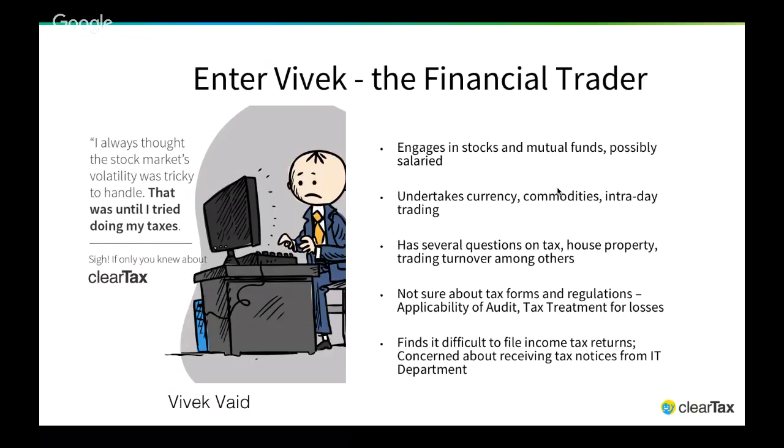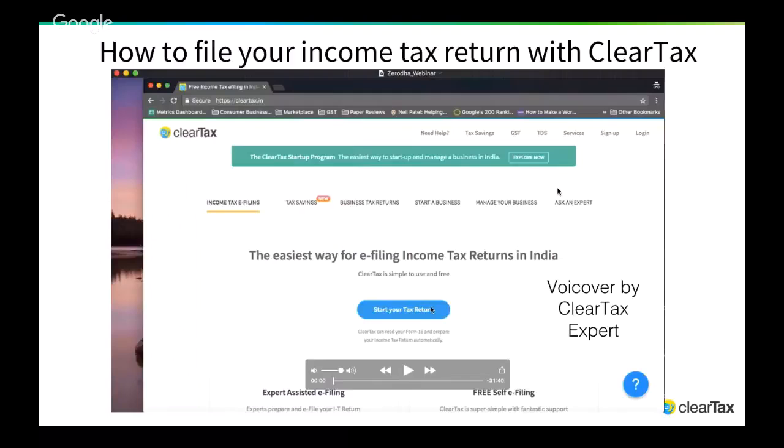So we have a video wherein we'll walk you step by step in terms of how you can file your tax return through ClearTax, and you'll be guided by Vipin Jaiswal, who is our in-house tax and legal expert, and he'll walk you through step by step in terms of how you can file your returns and take you through the entire journey. And followed by that, we'll have a Q&A wherein you can ask questions. So over to you, Vipin.